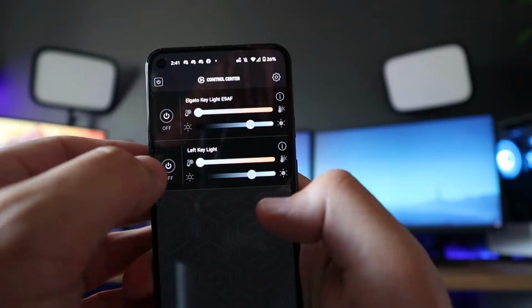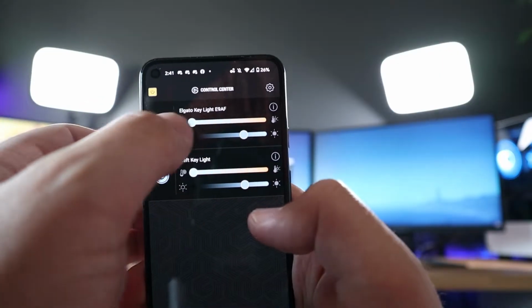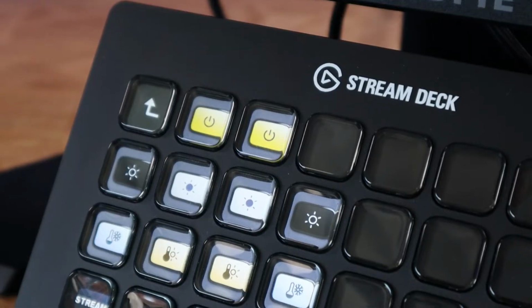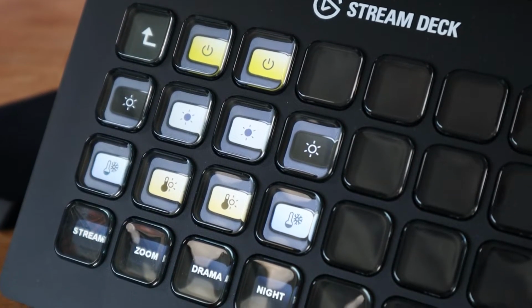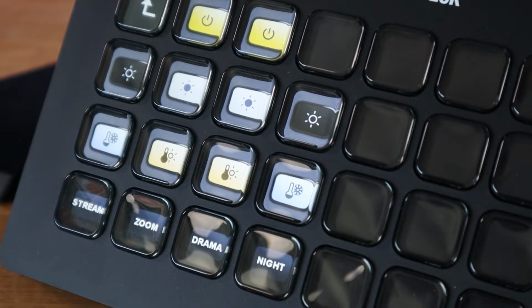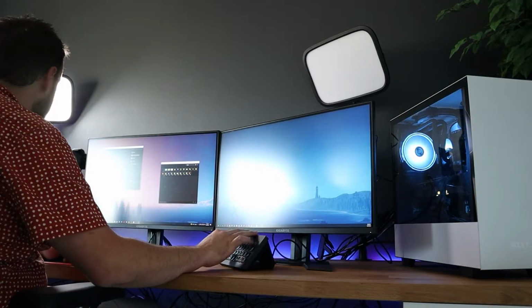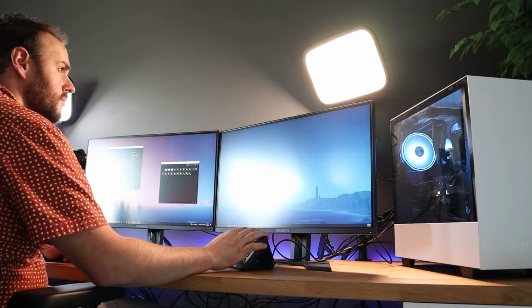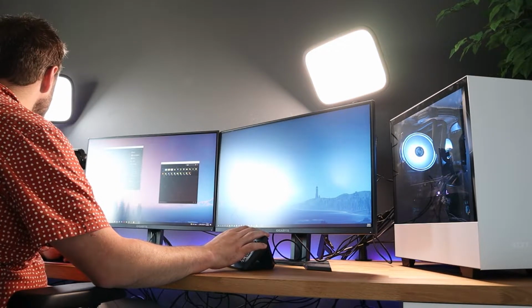Yes, there are alternatives that have remotes, even smartphone apps, which is great, lets you control the lights from your phone. Elgato has that too. But there is something pretty magical about being able to turn on and off your lights, adjust the lighting settings, or even create different presets for different lighting moods, all with the press of a button on your Stream Deck.